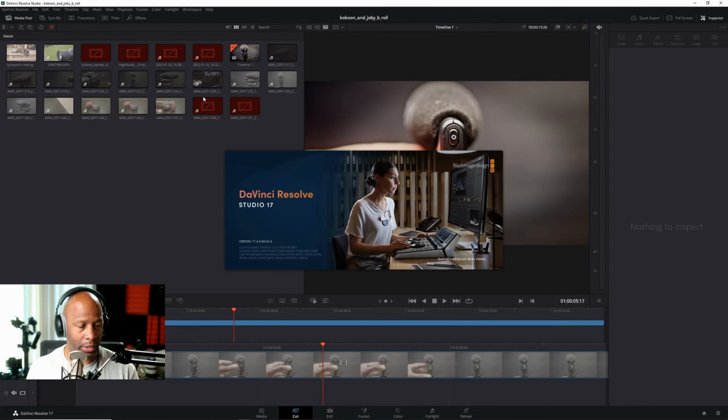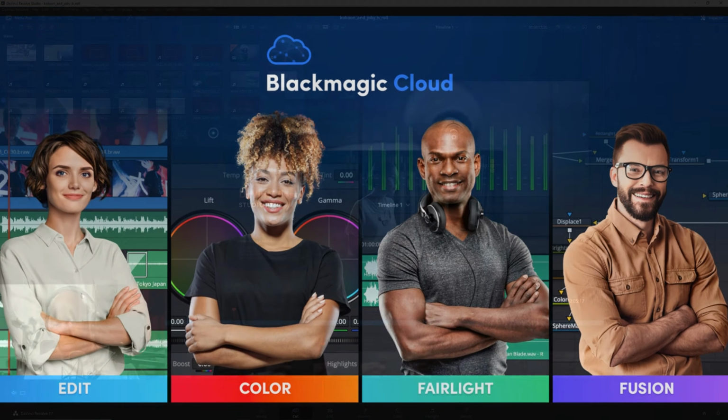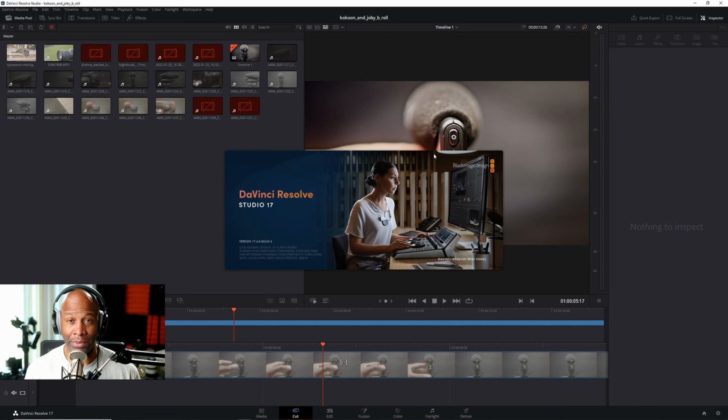So let me switch my screen. All right, so as you can see on the splash screen, I am running version 17.4.6 at the time of recording this video. Also at the time of recording this video, Blackmagic has announced a beta build, version 18, and it looks like it's going to be pretty cool. It's not available as a public release just yet, but it is available as a public beta. So if you're interested in trying that out, have at it. Or just stick with the current release, which is free to play around with on your machine.